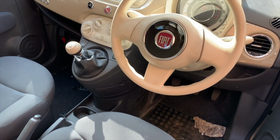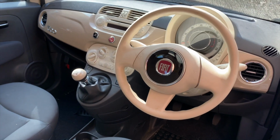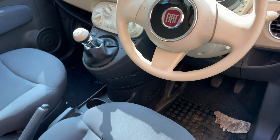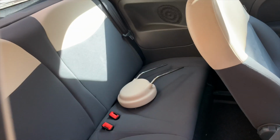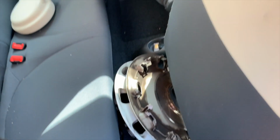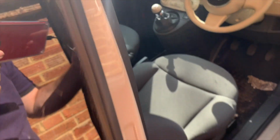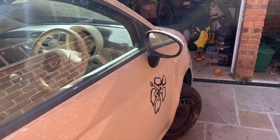It's done a smidgen under 20,000 miles. It's done about 40 miles under 20,000 miles. Seats are okay, a little bit dirty here and there. We have a missing thing there, but it's over there. Seatbelts are okay. Wheel trims are down there. There's no documents, no service history, nothing. So I'll have to try and track it down now.